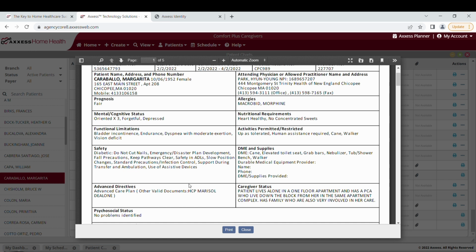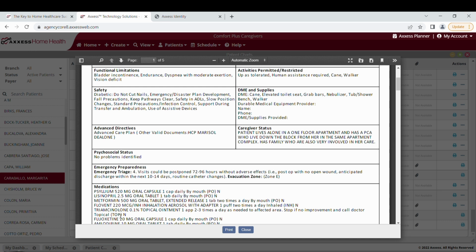Fall precautions, keep pathways clear, safety in ADLs, slow position changes, standard precautions, infection control, support during transfer and ambulation, use of assistive device. DME supplies the patient has: grab bars, cane, elevated toilet seat, nebulizer, tub or shower bench, walker. Those are the durable medical equipment the patient has. Advanced directive, her daughter, Marisol, is her advanced directive. Caregiver status, patient lives alone in a 1-floor apartment and has a PCA who lives down the block from her in the same apartment complex, has family who are also very involved in her care.